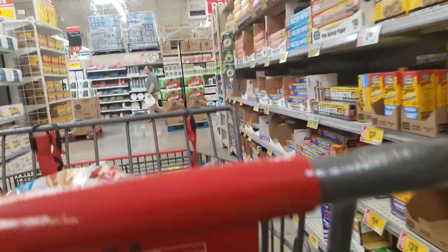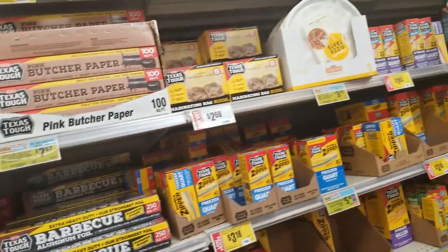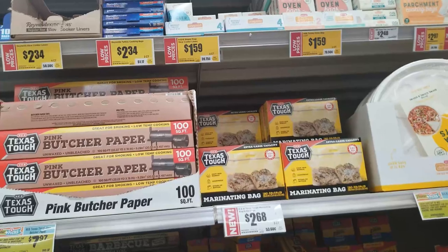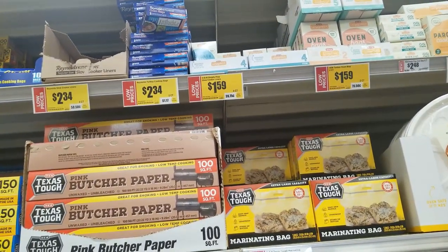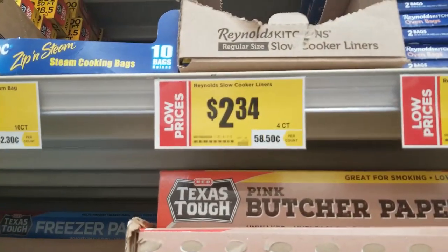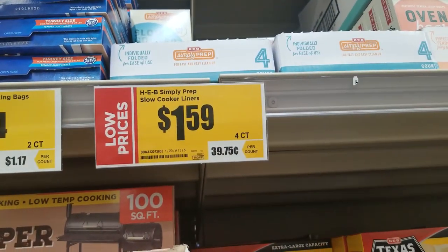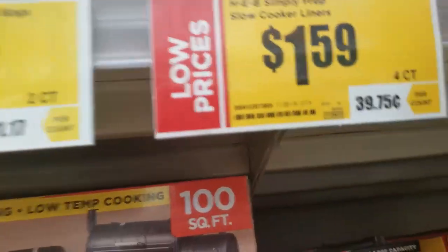Okay, so as we go down this aisle, the next item on my list is going to be Crock-Pot liners. You can see there we have the Reynolds brand for $2.34. Or I can go right over here for $1.59 and get the HEB brand, and they're just as good.